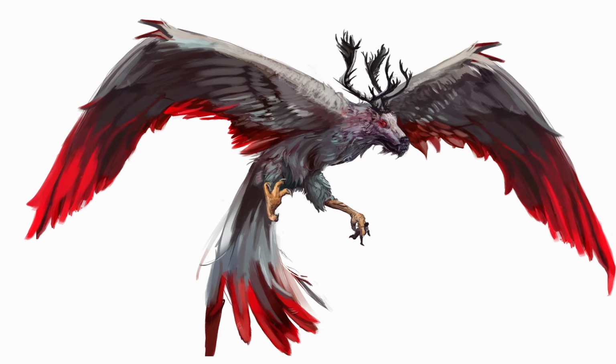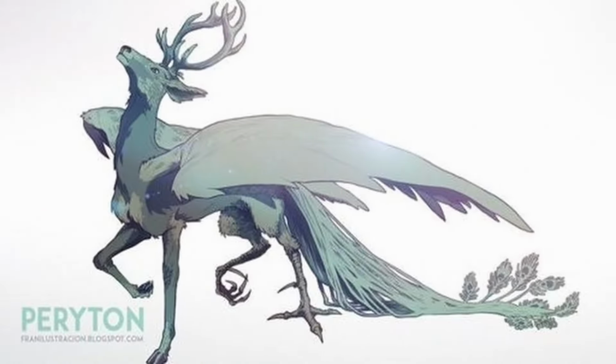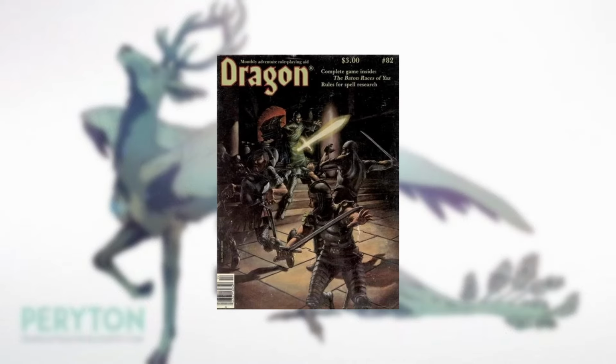Don't take these deer birds for pushovers though, as back in 1st edition, they were completely immune to damage from ordinary weapons. Over time, articles and editions were released that expanded on the Peryton's lore and abilities. In Dragon Magazine number 82, released in 1984, Nigel Findley wrote The Ecology of the Peryton, which stated that Perytons were native to another plane, but after overcoming their chaotic and independent nature, they used their psionic abilities to conquer other worlds. They eventually lost these abilities, somehow, but remained in the worlds of D&D as an extraplanar predator.